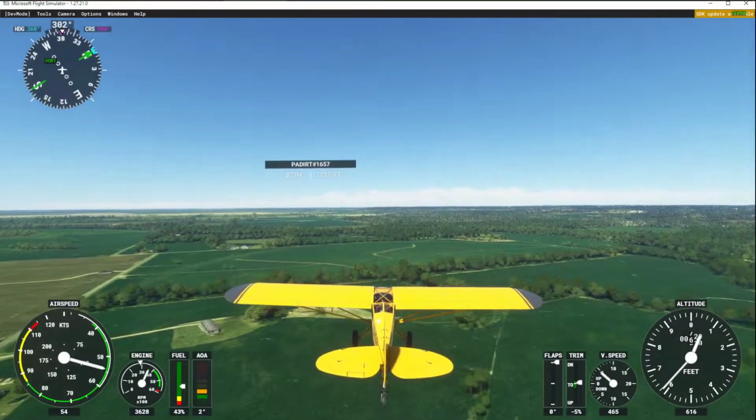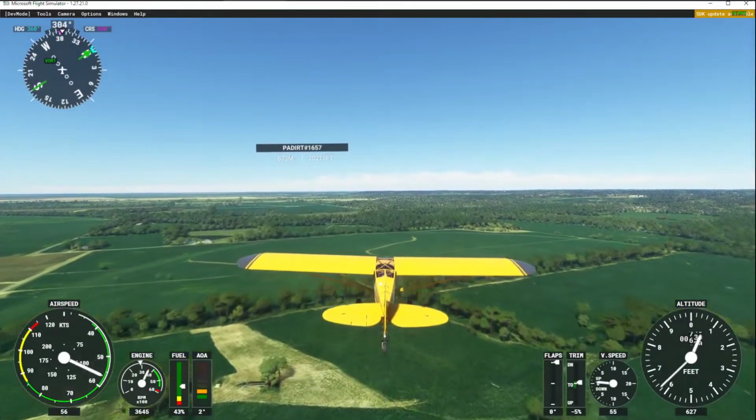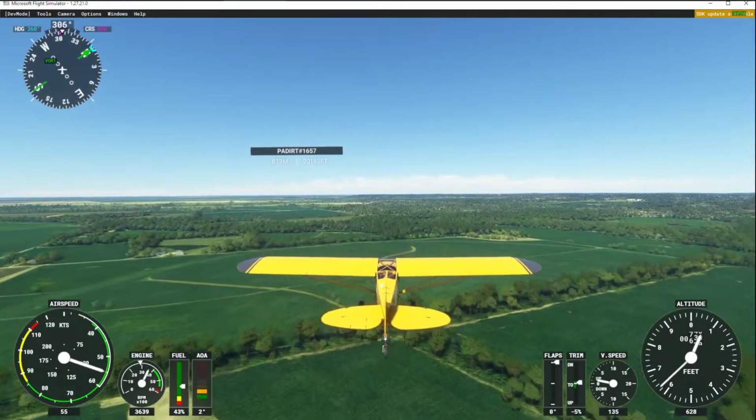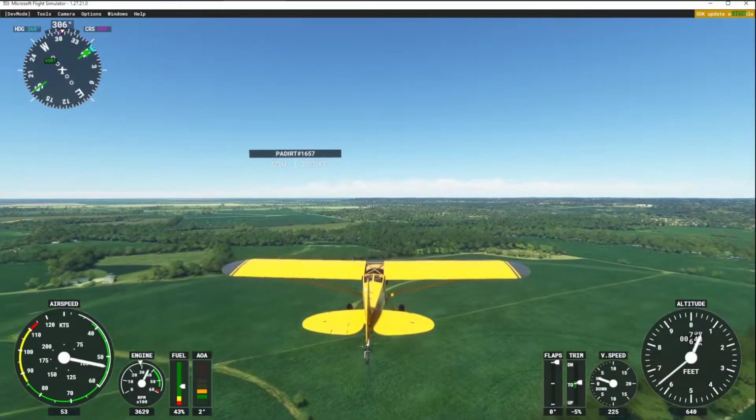Up to 600 feet, very high. We'll climb to about 2,000. That way we'll be able to look around the terrain better and might be able to pick it out better. Now that time I spotted an airport. I'm learning that with these new airports, the concrete is more prevalent. You see more of it.